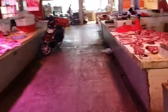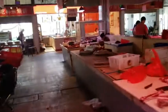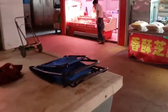Okay, so get some instructions. Seems to be in the back. I'm gonna see. Here is some beef and a yellow beef. It's a kind of beef. We'll see how much it is.